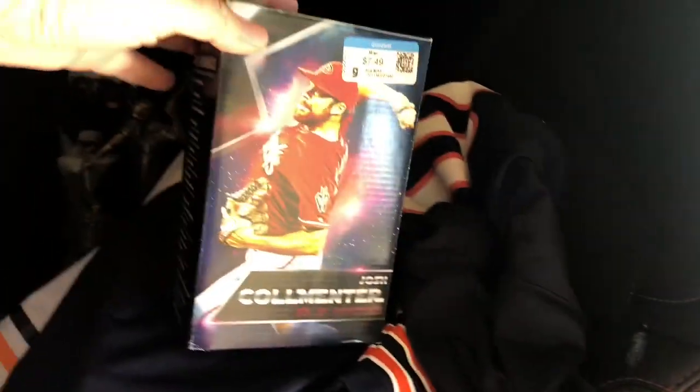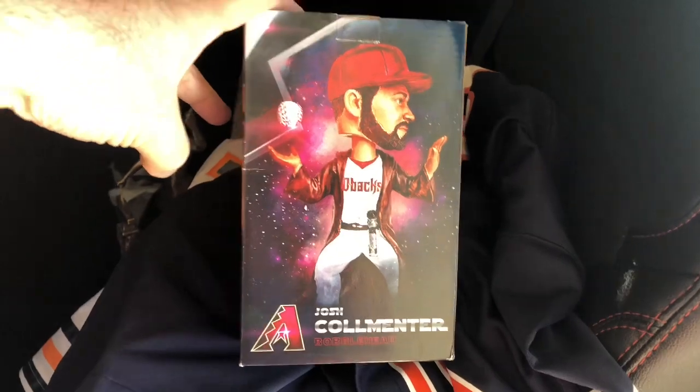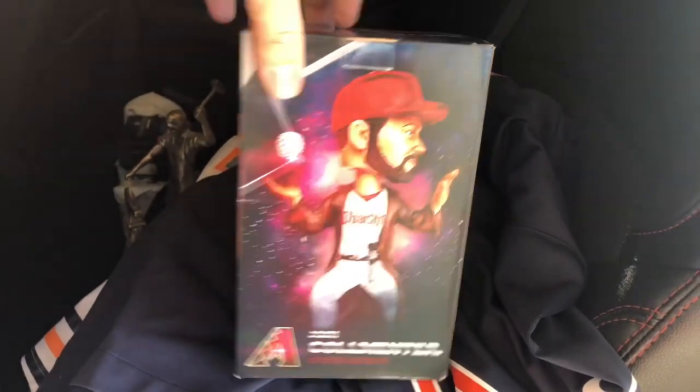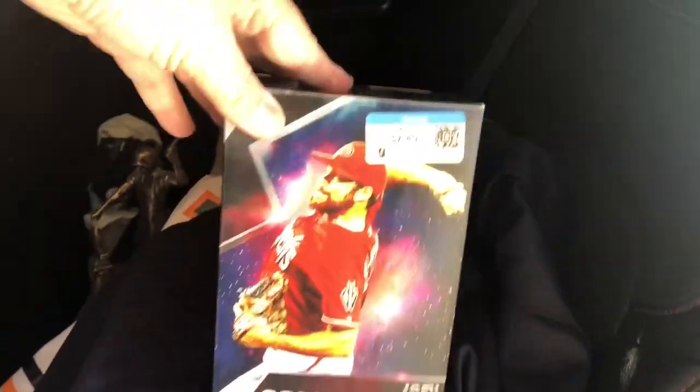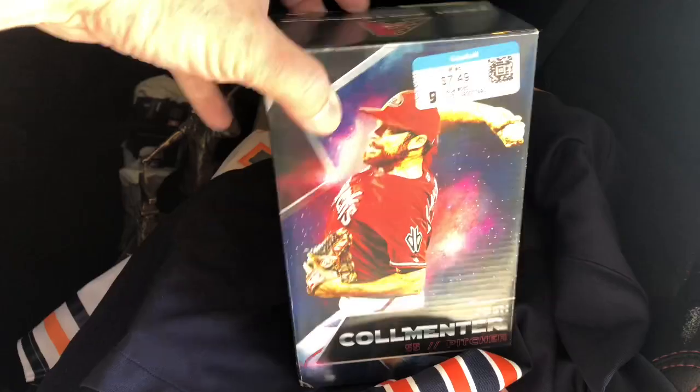And that same store had one other figure that's somewhere in here, right here. It's this one, Josh Colementer, and the only reason that this one's worth a little bit is because it was like the first Star Wars bobblehead that the Diamondbacks did. Joshua's a really nice guy, a decent player, but he's no longer with the team. Again, it was $7.49, so with my coupon, I paid about $6 for that.